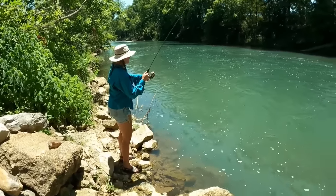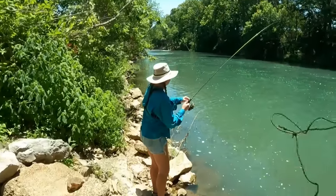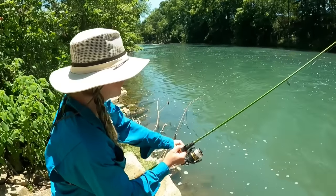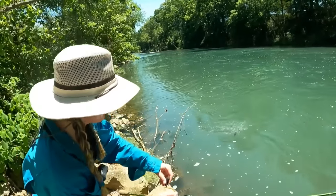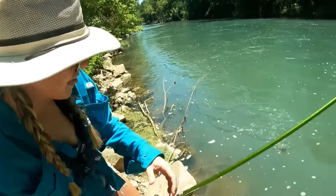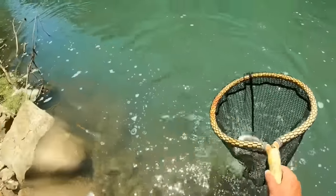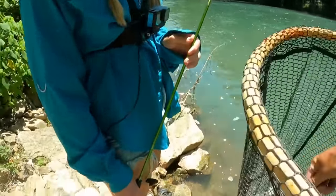Oh, that's a good one. That's another good one. Oh, gosh. Keep a hold of that one there. Oh, yeah. Ooh, that's another one worthy for the stringer. Come on, baby. Come on, big guy. Here, lift him up. Yeah. There it is. They are slaying the shrimp.